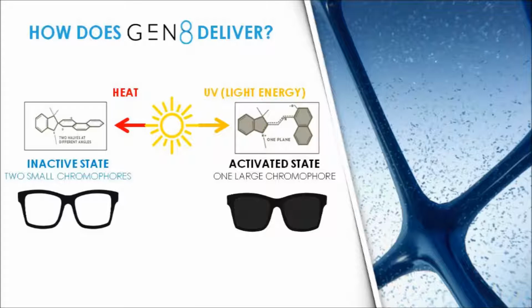To understand how Gen 8 delivers this level of performance, we need to have a quick review of how all adaptive lenses work. Adaptive lenses have very special chromophores, or dyes, that filter light. These dyes are normally clear, but they change shape in the presence of UV light. When they change shape, they go from being clear to blocking light. When the UV light goes away, heat causes them to go back to their clear shape. By the way, this is why adaptive lenses are really dark on sunny winter days. There is a lot of UV, but very little heat.